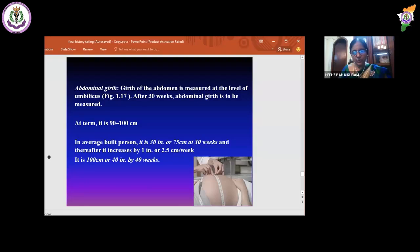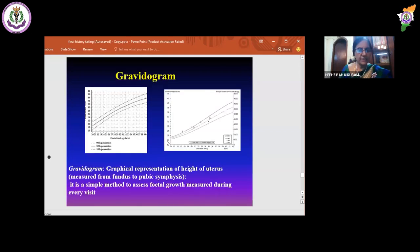That is called the gestational age and the symphysiofundal height. If it corresponds, see this lady, this graph, it was corresponding so well until 34 weeks. After that, it was falling. So you have to suspect late onset fetal growth restriction.